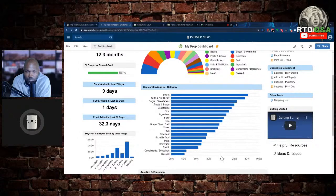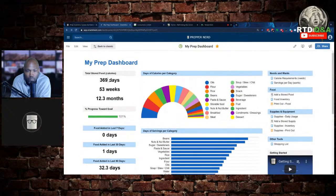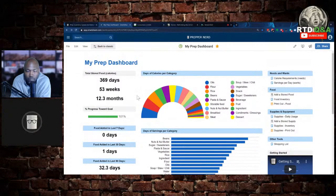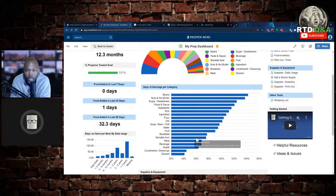The way that I read this is, if my storage of preparedness food was completely balanced, everything would be at 100%, because 100% means that I have 369 days worth of servings of that food. If I have more than that, then as I get closer to that number of days, that's what I'm going to be eating. I'm going to run out of this stuff first. So these represent my gaps. It makes it really easy and visual to see that I need to focus my dollars, whatever I have budgeted for investing in preps this month, on meat or beverage items like water flavorings or coffee, for example.